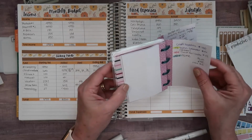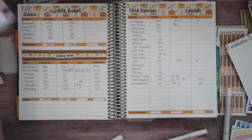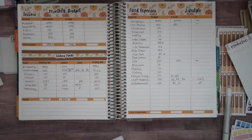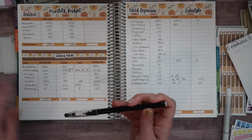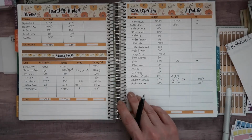Use that one. Okay, those are all done. So let's see kind of how we came out for the month. I'm really concerned that I cannot find that gray bottle liner.